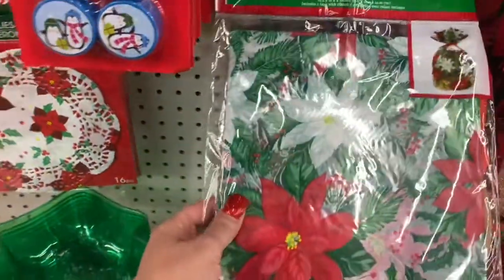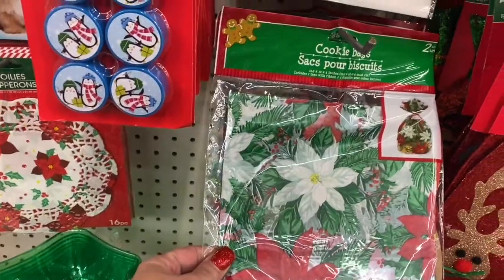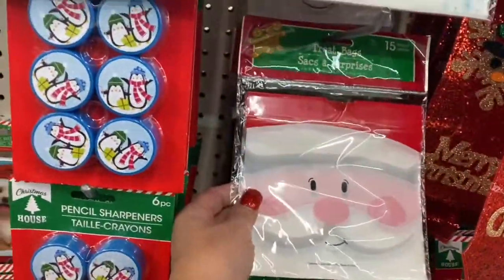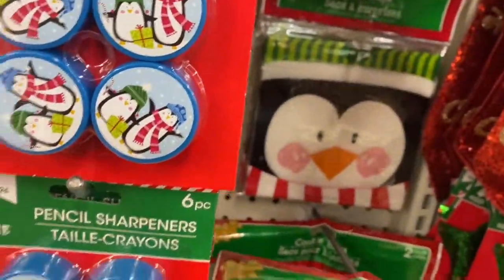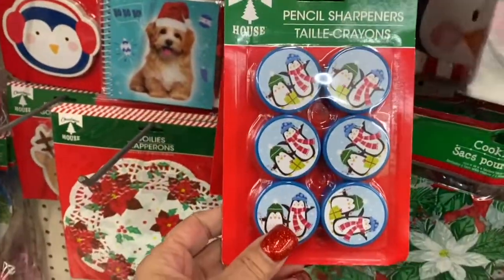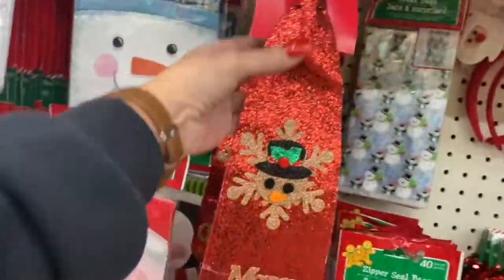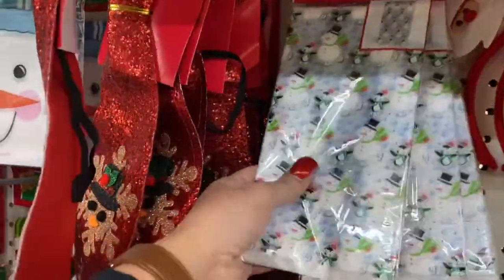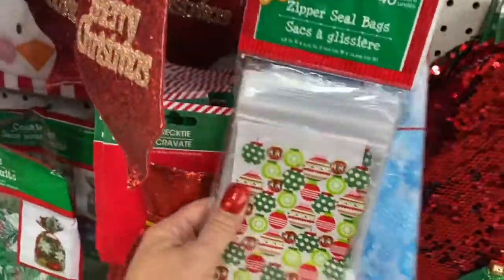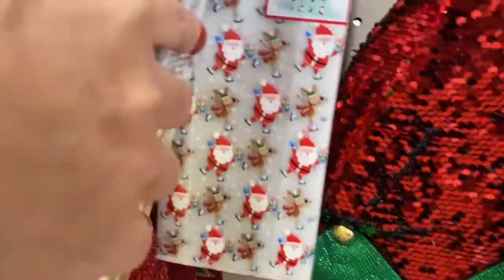And this is a cookie bag. You know, this is the first time I've ever seen a cookie bag. That's pretty nice. And then these are treat bags. So that's the Santa and that's the snowman. And there's the penguin back there. And then these are pencil sharpeners. Isn't that nice? Stocking stuffers. And I'm loving this tie. Merry Christmas. And then these are little treat bags. That's the snowman. And then there's the blue and white snowflakes. And there's Santa. Isn't that cute?